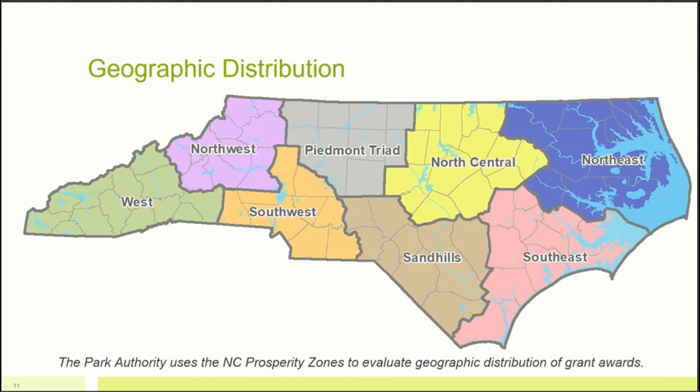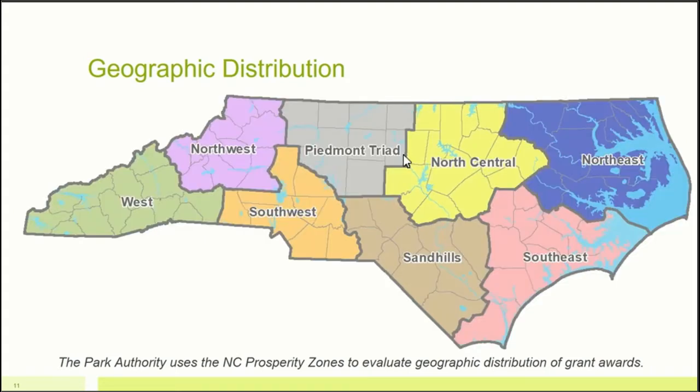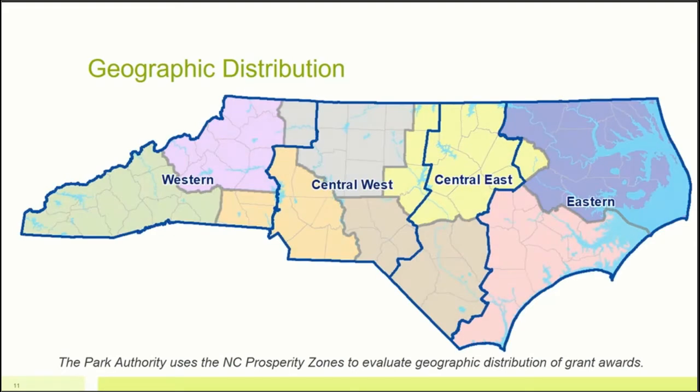So geographic distribution, a lot of people are looking at our PARTF. These are the regions for RRS. So we only have 4 consultants. So you have the Eastern, Central East, Central West, and Western regions. That is not the geographic distribution that is used. It's the North Carolina Prosperity Zones from the Department of Commerce. So this is how they try to balance out as they're awarding projects. So keep those in mind. And again, you can see where your county is and which consultant you will work with.